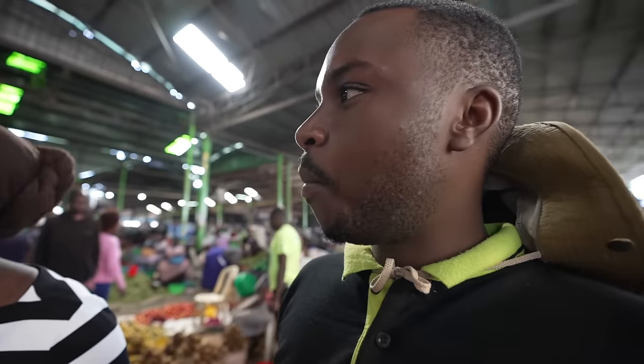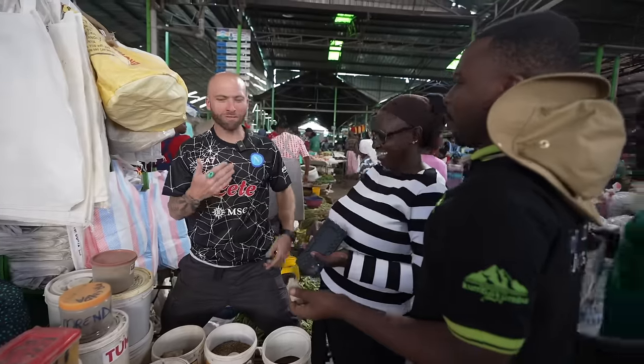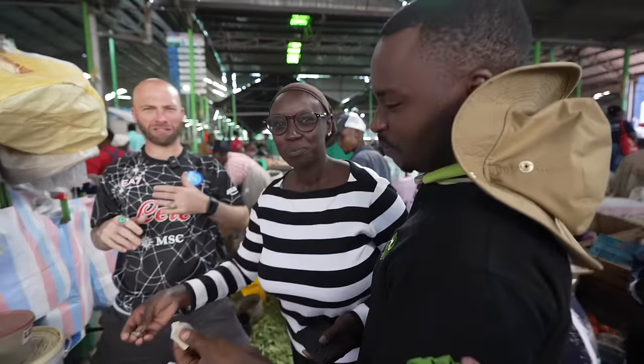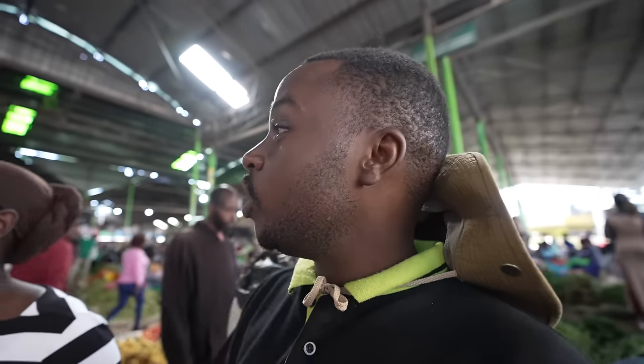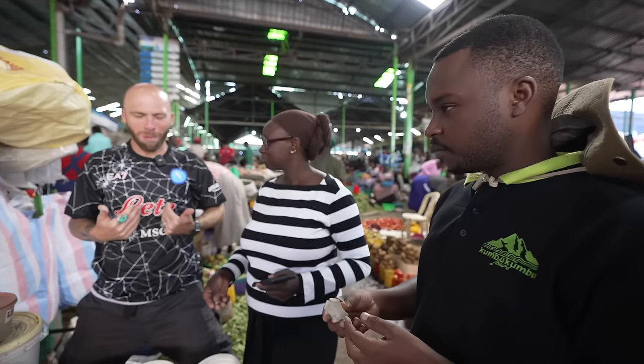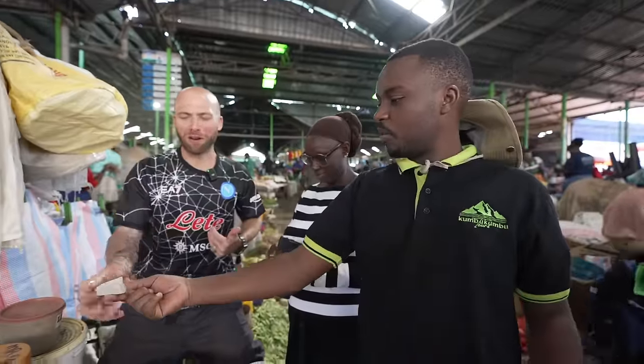How does this taste? Like a rock. Like dirt. I don't like it. Not my thing. I need sugarcane juice to flush this out right away. It is calcium. You need calcium as well. It's raw calcium. Not great.